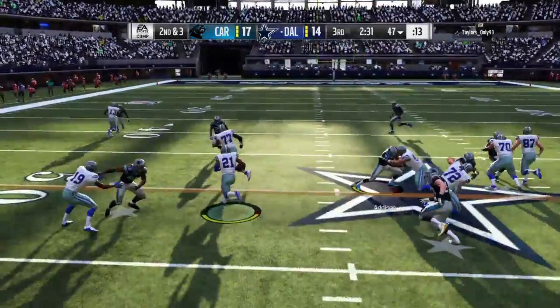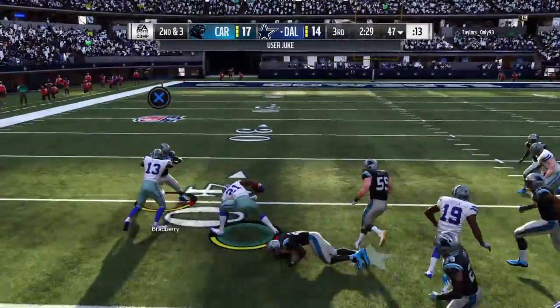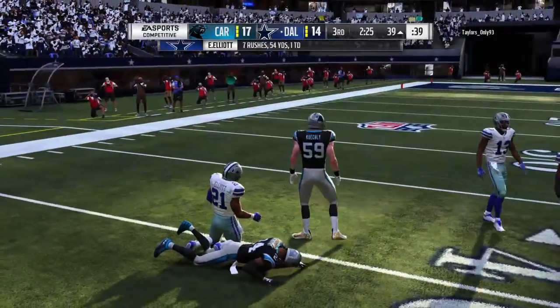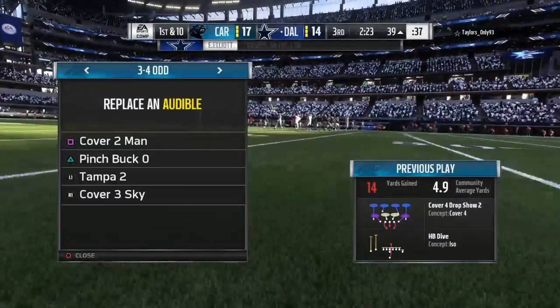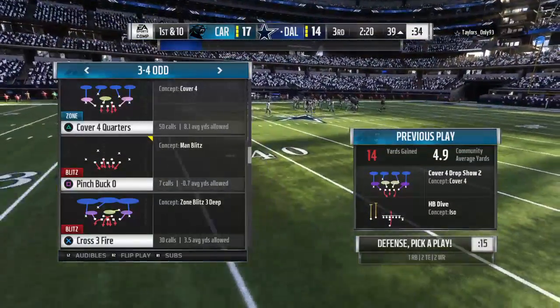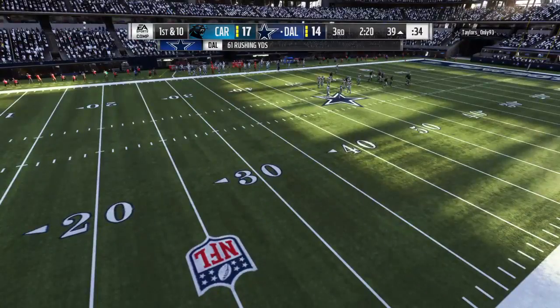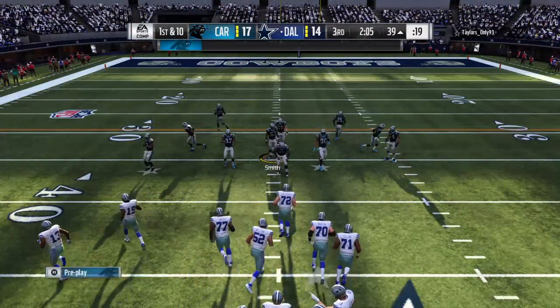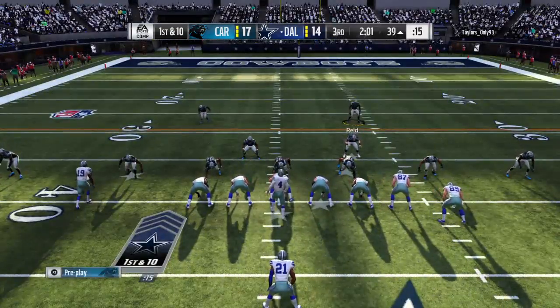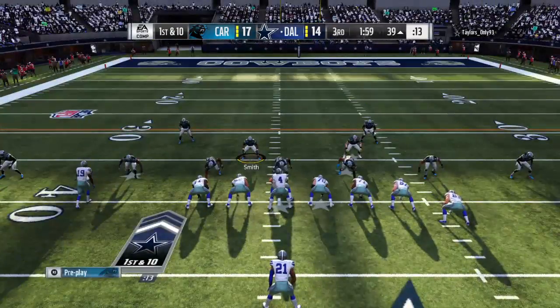On second down, Elliott. An alley to run. Oh, and now he bowls him over. And they'll get him down as he's inside the 40. A good gain of 14 there, and it moves the chains. That type of run right there just fires me up when I watch it, because that's maybe the most underrated aspect of his game. The ability to break tackles and know where the first down chains are and pick them up.